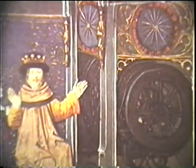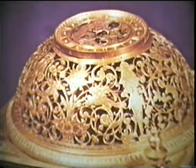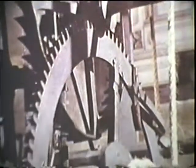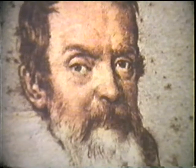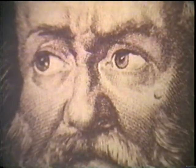The beautiful mechanical clocks of 13th and 14th century Europe had no uniformity. What was desperately needed was something that provided uniform intervals to segment time, something the very nature of which would allow it to become the heart of the clock itself. The famous Italian scientist Galileo discovered just what was needed, and as legend has it, in a rather unorthodox manner.